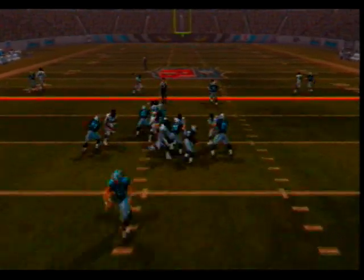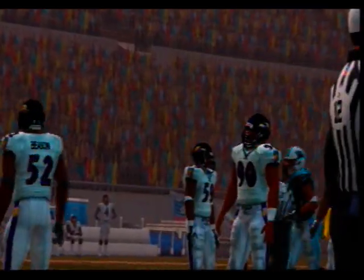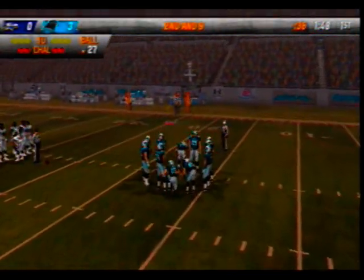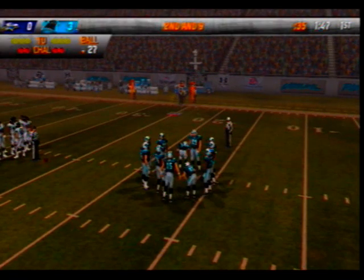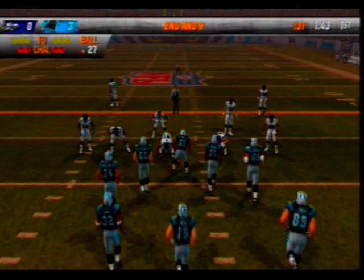With a counter play. Number 52 comes up to make the play at the 27. I know they didn't get much, but it's all about making the defense respect the fact that you're willing to run. Ball on their own 27.